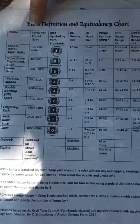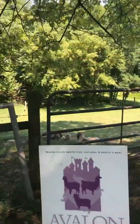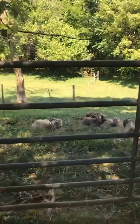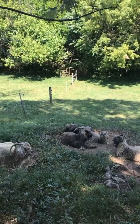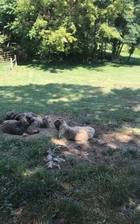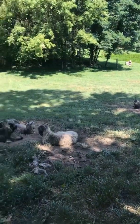But if you produce yarn, and I'm going to pan out to the goats. Do you see them? Oh, they're down the hill. My orientation to the fiber world is from those guys. So I'm not just a dye artist, I actually make the yarn. And when you make the yarn, what matters to you is by the pound.